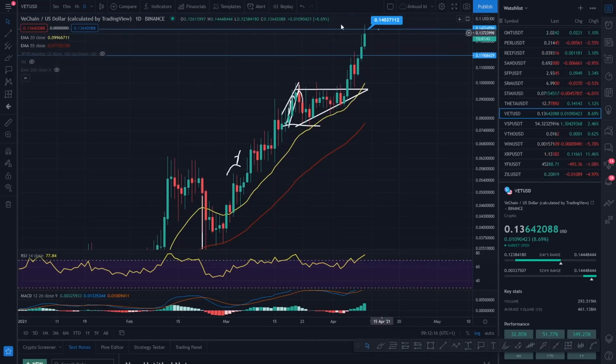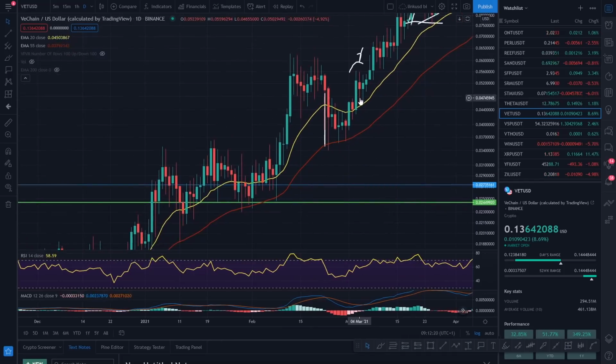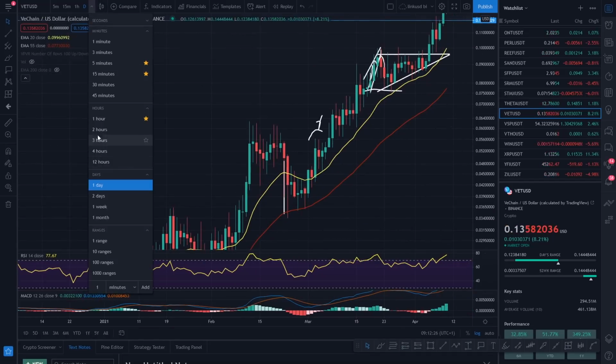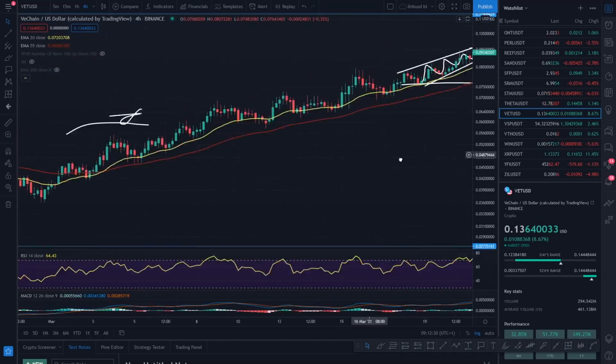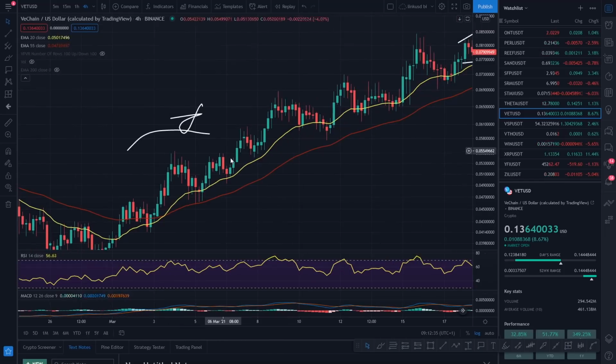But you do want to see it roll over, like this. When it goes up nice, rolls over, goes up nice, rolls over, and falls back to the 4-hourly 20 EMA. Look at that. So in this move here, when you went up, just like I said to you, you want to see yourself going up, roll over, backtest. And when you get these backtests, these are fantastic entry points to get involved in Vechain, if you're not involved in it, especially if it holds.